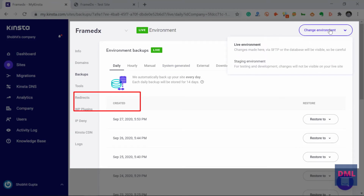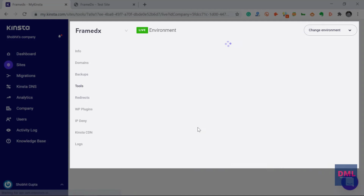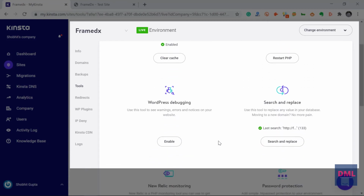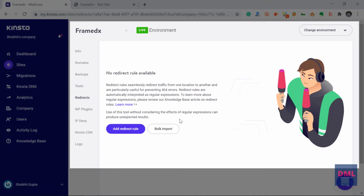There are also some staging and live environments. If you want to switch to a different environment, you can switch instantly on click of a button. Then there are different tools. These tools are majorly for the developers. So if you are into WordPress or PHP development, these tools are going to add a delight factor into your day-to-day operations.